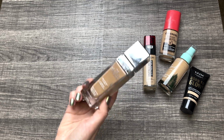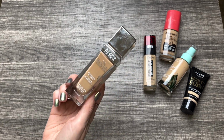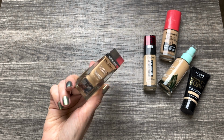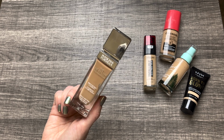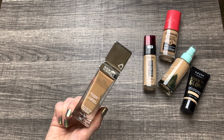Another one that is pretty hard to find, although this does show up in my Walmart every once in a while, is the Physicians Formula Healthy Foundation. I have mine in the shade MN4. I did have like 3 bottles of this, and I did declutter the other 2 last time I did a declutter, so I only kept around MN4.